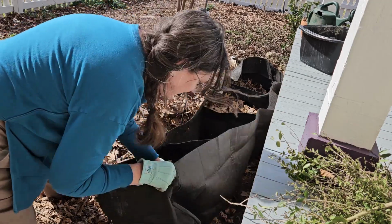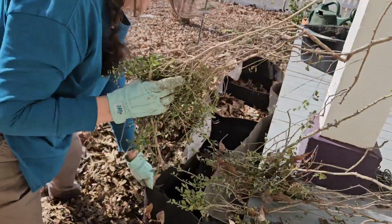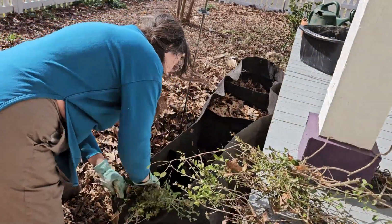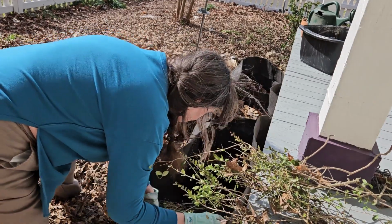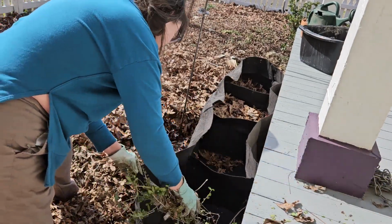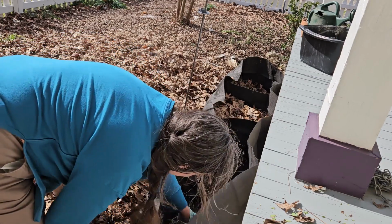Okay, so here we go. These are the bags. And I'm also going to put some of these plant clippings in here from the boxwood that I trimmed or removed the other day, just again to add some bulk. And just clean up the lawn a little bit from my mess the other day.